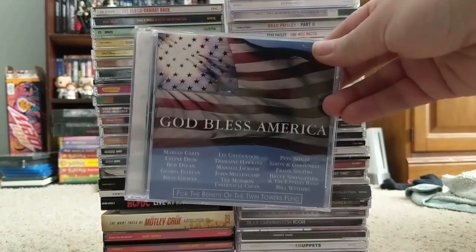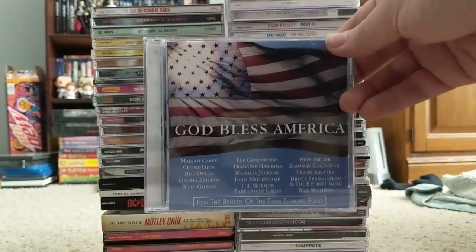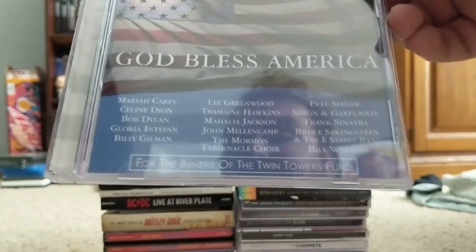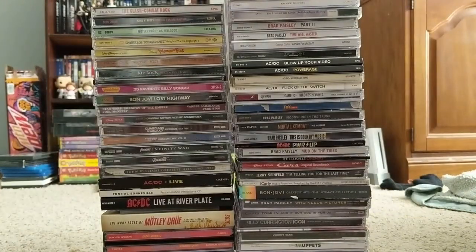I have this compilation of some patriotic songs called God Bless America. I think this came out around the time of 9/11 because it's got, for the benefit of the Twin Towers Fund down there at the bottom.